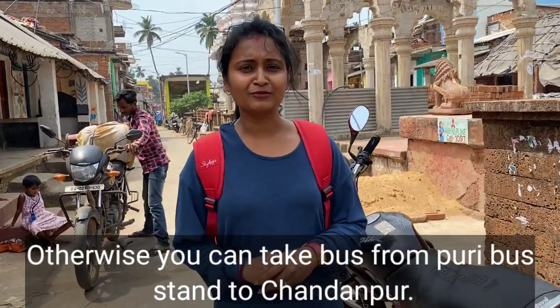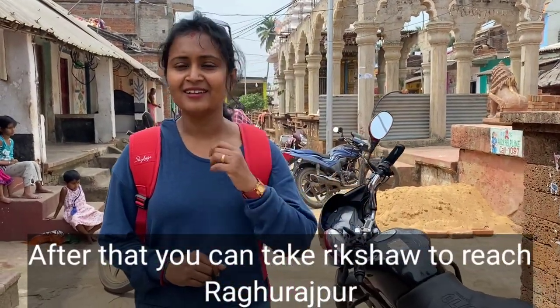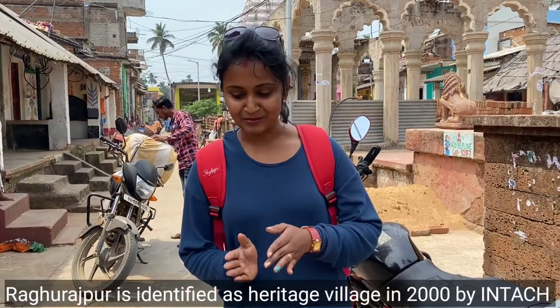There are, I think, 150 houses in the village, and 750 members are together doing this work. They use all the colors, and this painting is based on Hindu mythology and especially Lord Jagannath, Jai Jagannath. They use different types of colors. Now I am standing here and I am going inside the houses.